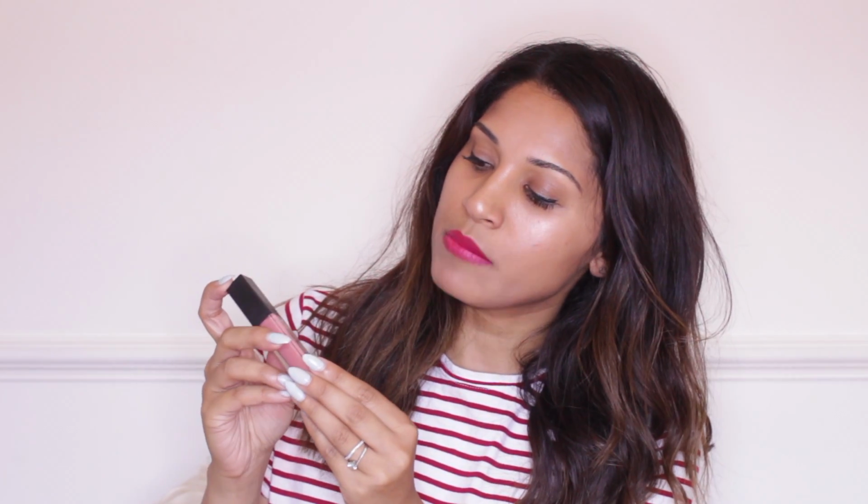I just wanted to make them a little bit more defined and darken them up a little bit, and I thought this would be really good, just make them a little bit heavier, and it is really good. I've got it on today, and you can see that it's made them a little bit heavier. Love this.